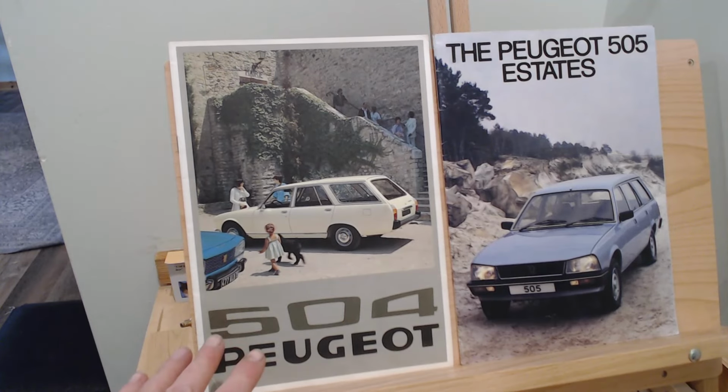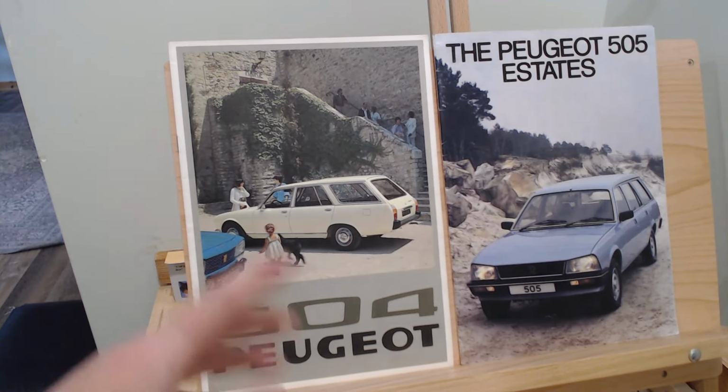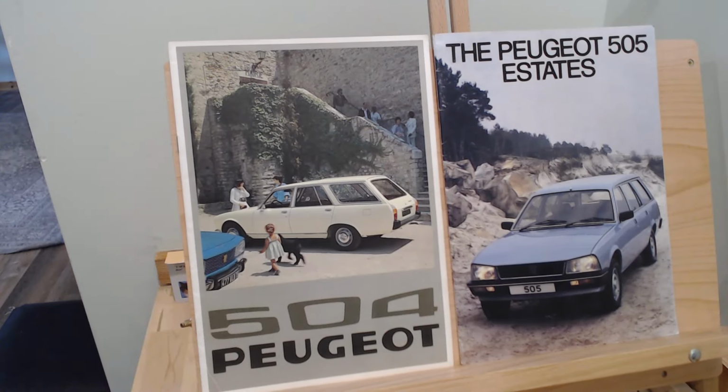So really it's taken the success story of making this really quite strong, robust family estate car and just moved it on to a bit more modern and a little bit of change of design obviously. I did like the 504, but I must admit I equally like the 505 Estates as well, and it's not many cars you can say that with the next model on, I find. Anyway, this is today's brochure, so let's concentrate on this.